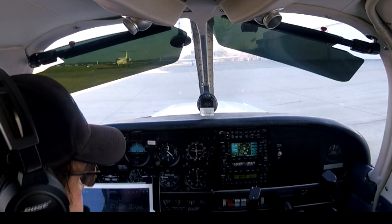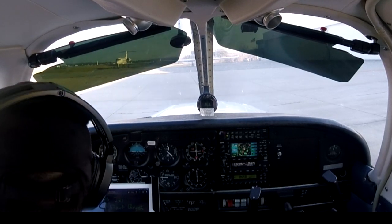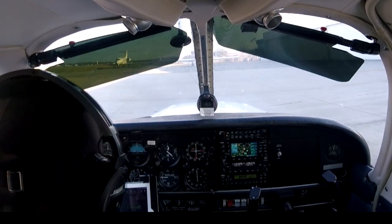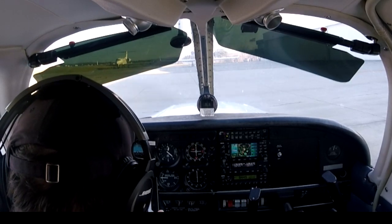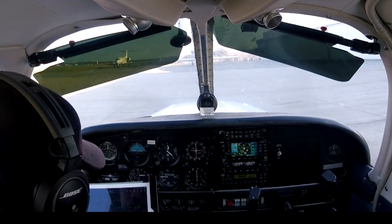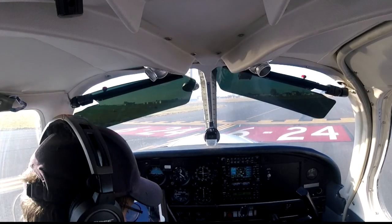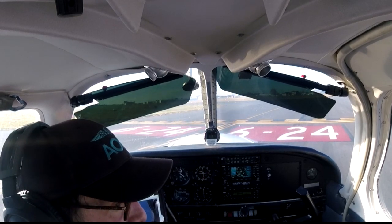Pushing to ground. Allentown ground, Cherokee 32177 with information Alpha, ready to taxi to the active. Cherokee 32177, Allentown ground, runway 24, taxi via Juliet, Alpha, cross runway 31. 24 via Juliet, cross runway 31 at Alpha, 32177. Traffic, you're number one now. Thank you.